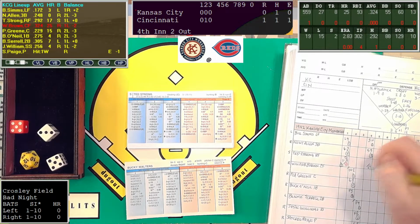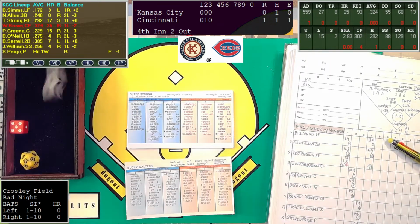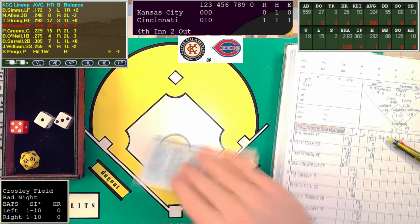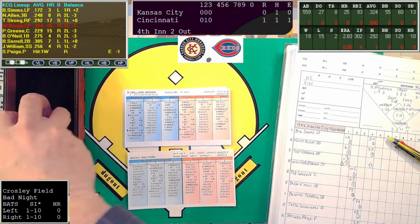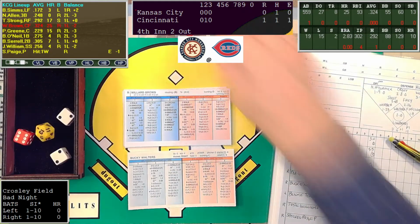E4, we're going to see if he can steal, they're holding him. If he gets a lead at 5, he's going to try it, and he gets a 4, so he's going to hang tight this time. So still holding him at first, and we got Willard Brown, who fouled out to Lombardi to lead off the second. 2 out. Runner on first.